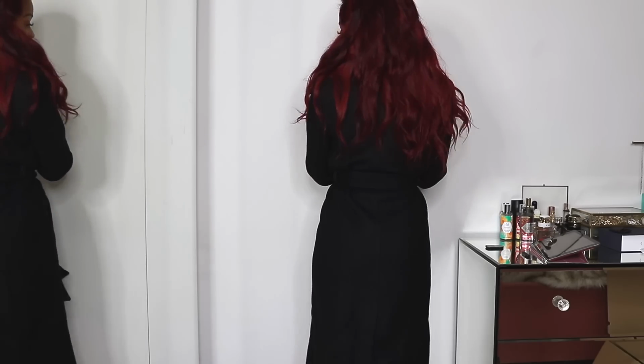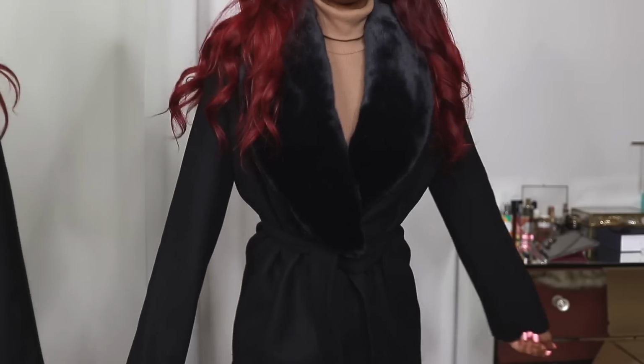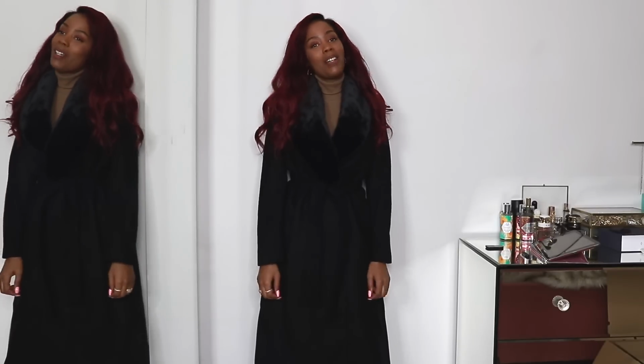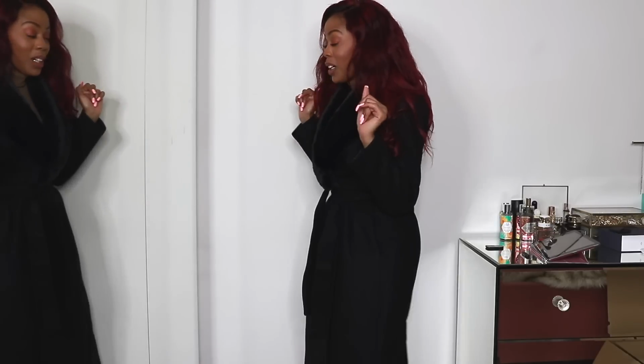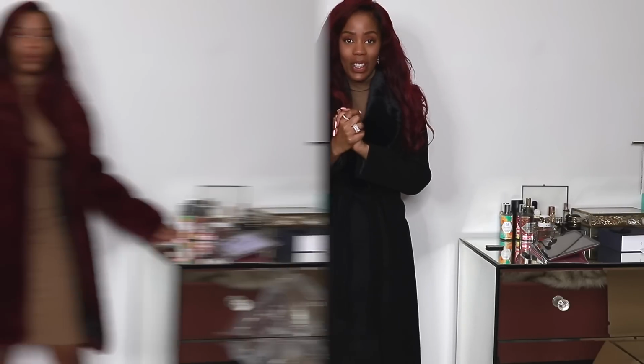Oh, Huns! I'll just turn around and show you guys the back again. Come closer. This is a cute one. Okay, let me throw on the final coat, otherwise I'll talk about this one forever. But if you want to know my fave, this right here. Anyway, last coat.